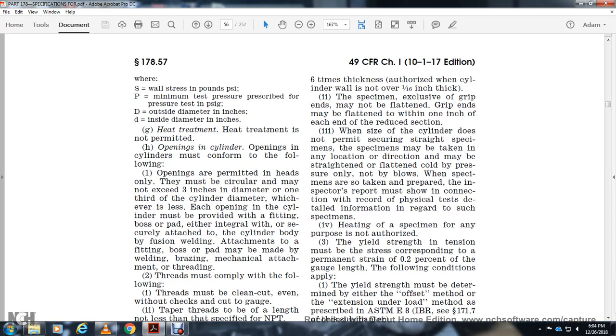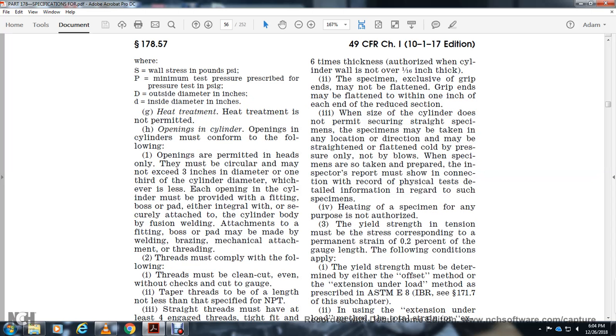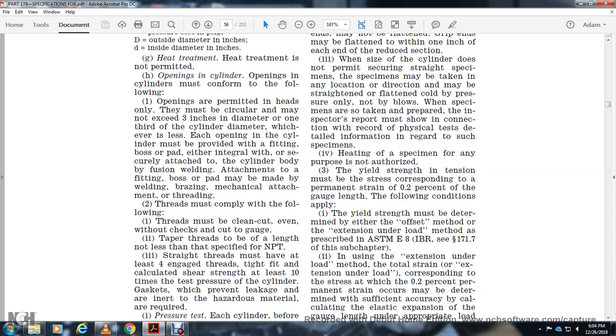Threading must comply with the following. Threads must be clean cut, even, without checks, and cut with the gauge. Taper threads must be of a length not less than specified for the NPT. Straight threads must have at least 4 engaged threads with a tight fit, with a calculated shear strength of at least 10 times the test pressure for the cylinder, and a gasket which prevents leakage of the hazardous materials.